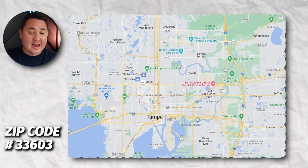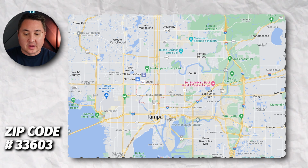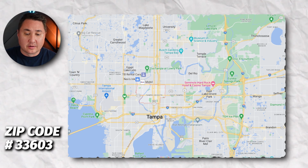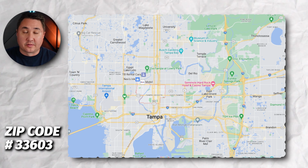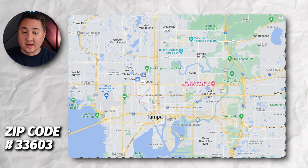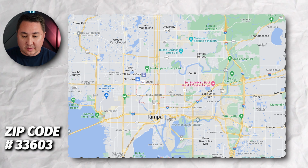Number 4 on the list, I have 33603, and this is the south and southeast area of Seminole Heights. It also includes Tampa Heights. You've got Riverside Heights here as well. It's actually a very popular area and has been for a little while, but we're starting to see some price declines in this area, which is quite interesting to me. So let's go ahead and pull up what we got going on in this area.